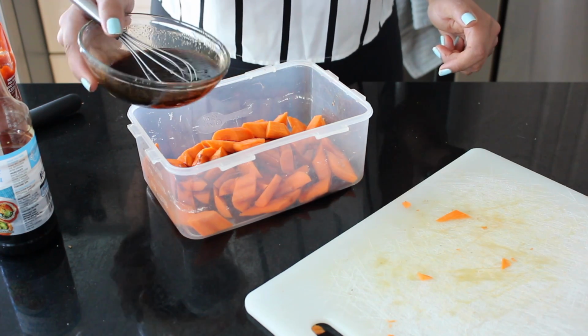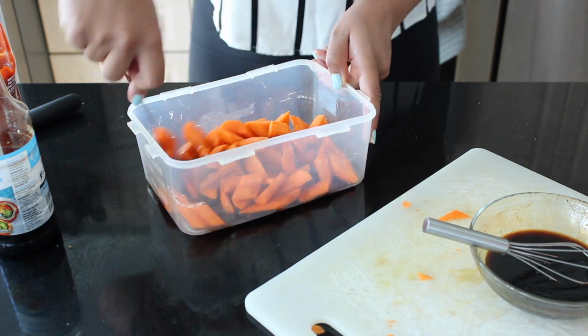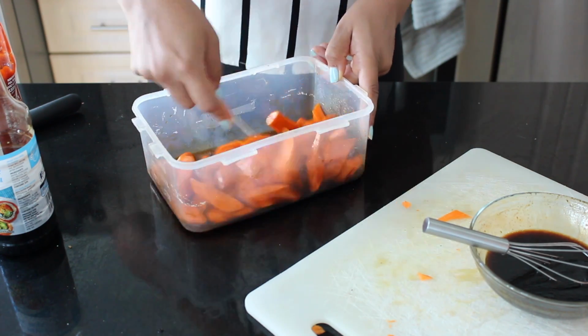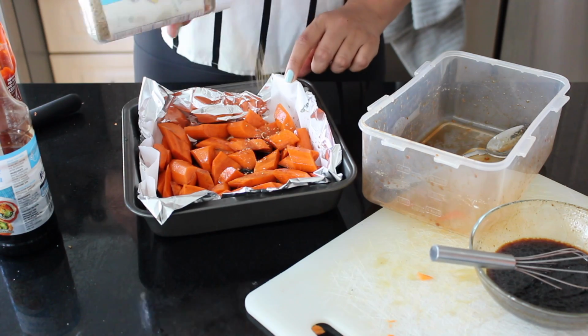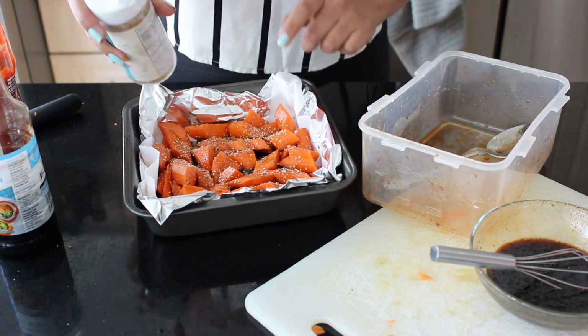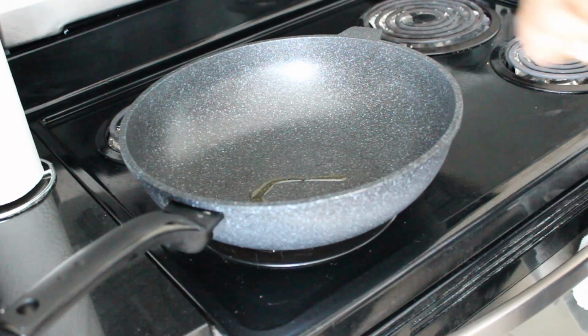I'm using about 1/3 of this marinade on the carrots, just tossing it in there, and then adding, you'll see, gomasio on top, which is just sea salt, garlic, and sesame seeds. So if you don't have gomasio, you can just use those ingredients. Popping these in the oven, and depending on your preference, I let these cook for about 40 minutes.